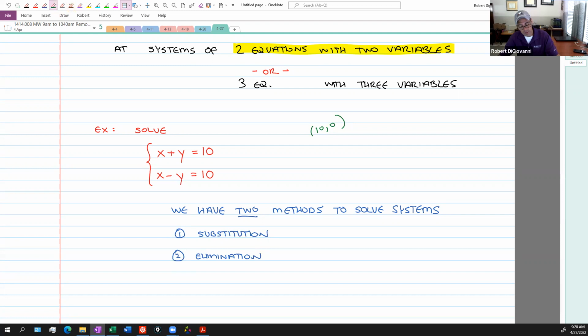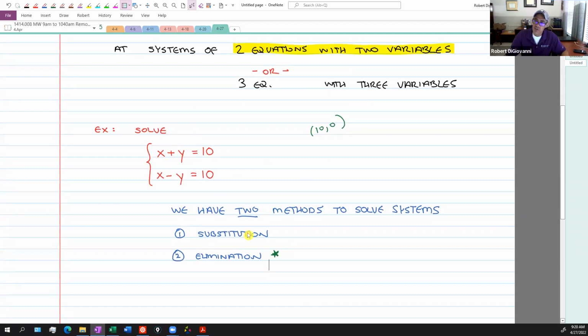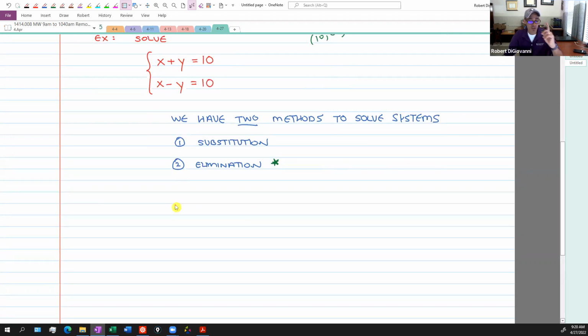Now, I am partial to the elimination method. And I think you will become partial to the elimination method as well, because the thing is, substitution is nice when you have two equations and two unknowns or two variables, like the system we're about to do. But if we go to the case next time with three equations and three variables, then substitution doesn't work very well. In fact, we want to do elimination instead. But elimination works on this as well, okay? So elimination is kind of like the more powerful method. It's a little tedious, but it's powerful. So I'm going to show you substitution first.